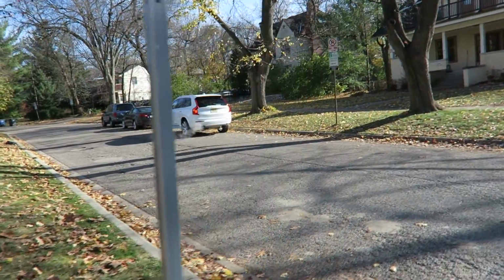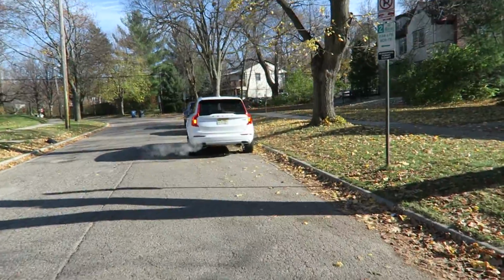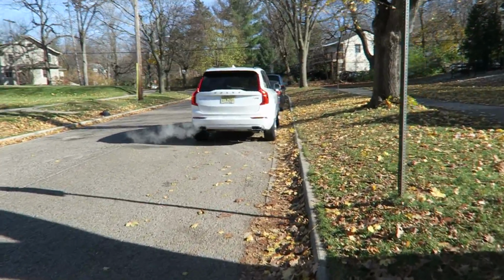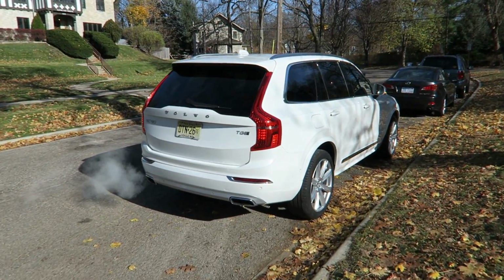Well, there she is. Oh, it looks like it has New Jersey plates on it. That's cool. New Jersey manufacturer vehicle.